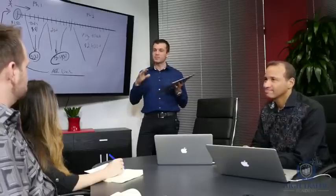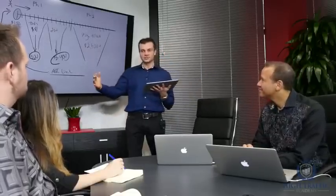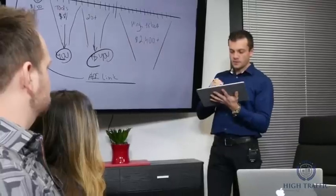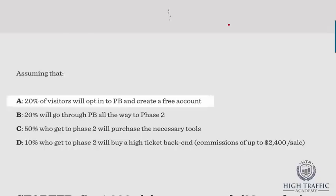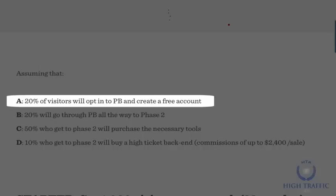So how does this actually pan out in numbers? Again, this is based on our previous experience, our tests, and our projections, based on what we've already seen. So consider this model. Let's make a couple of assumptions here. Number one, let's assume that only 20%, these are ridiculously low numbers. The actuals are much, much higher, but we want to be super conservative here, because I would rather be more conservative than the other way. Let's only say that 20% of visitors will create a free account in Project Breakthrough.